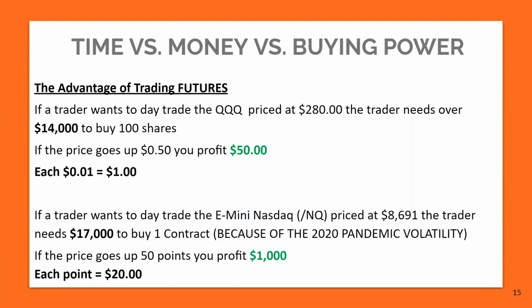On the other side, if a trader wants to day trade the mini Nasdaq, which let's say hypothetically is priced at 86.91, I'm sorry, that's a typo. Let's say at 11,000 where it is right now, the trader needs about $17,000 to buy one contract. Why do you need a bigger margin to purchase Nasdaq right now? Well, it's very simple, because of the 2020 pandemic volatility. And especially in volatile markets, we don't even need to have a pandemic, but if the volatility increases, you're going to see that the margin requirement is going to be up.